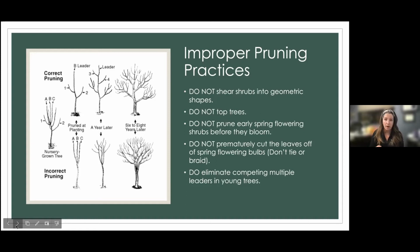Make sure you're not prematurely cutting the leaves off of any spring flowering bulbs. Don't tie or braid them. I know we've been talking about shrubs here, but we're going into the daffodil type situation, and I often see people braiding those up. When you do that, you limit the photosynthesis that's happening, which means it's not putting food down into that bulb for next year, which means you probably won't get any bloom next year, or you'll get just really wimpy looking flowers. So just leave them be. They're going to look ugly for a few weeks. When they're completely yellow, you can mow them down and forget about them until next spring.